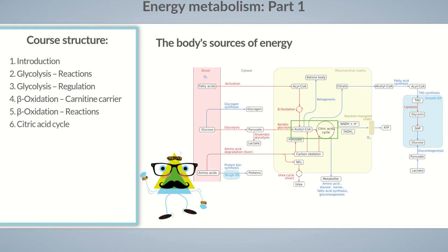In all these metabolic processes, Dieter's cells not only generate energy in the form of ATP, but also reducing equivalents, namely NADH and H+, and FADH2. These reduced coenzymes temporarily store 2 protons and 2 electrons, which can be utilized again in different reactions. How these so-called reducing equivalents also yield ATP for energy is explained in Episode 7 on the electron transport chain.